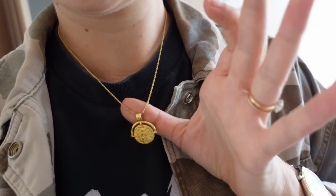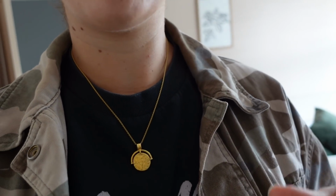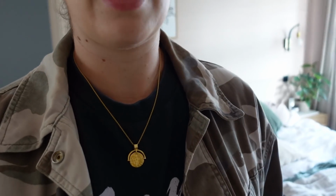The Missoma pieces that I'm wearing today is this coin necklace. Again, one of my most worn pieces. I just find that it goes with so many different things. It's not super statement, but it's more than a simple chain and it sits so nicely in the perfect spot. I've had this one for a really long time. I wear it a lot, so I thought that went nicely.